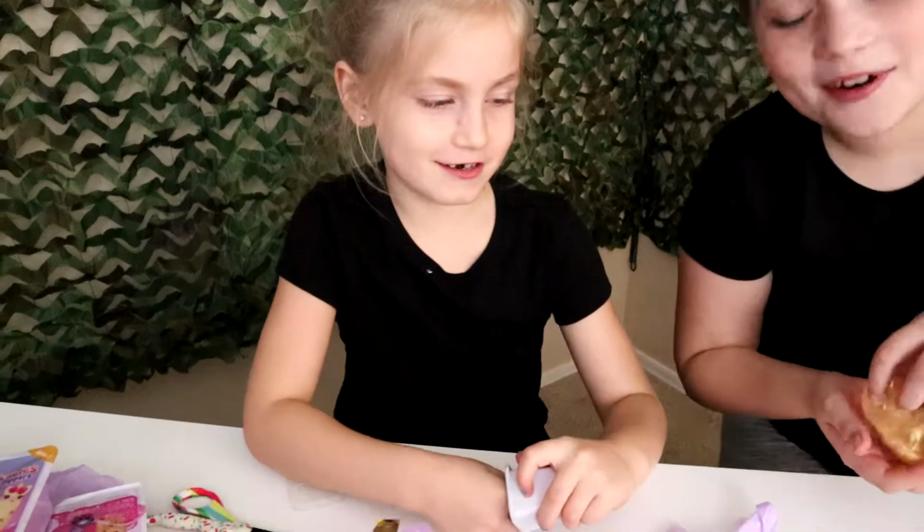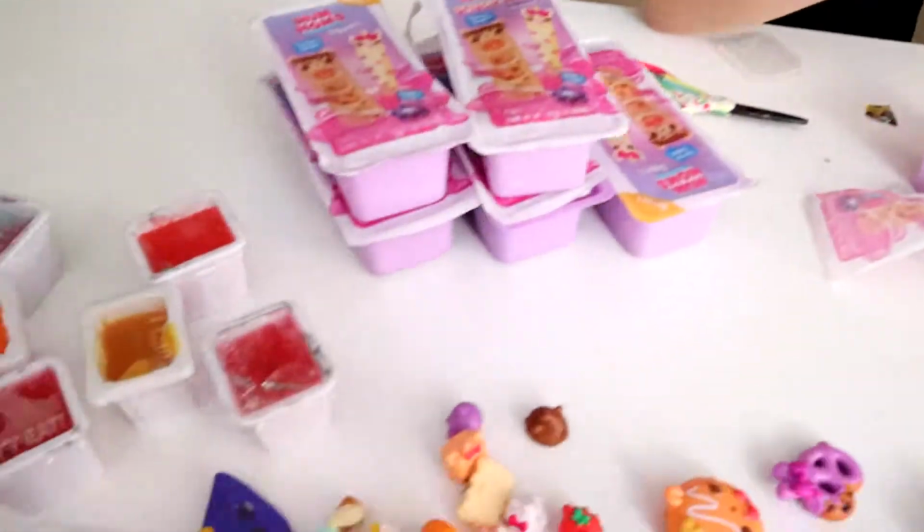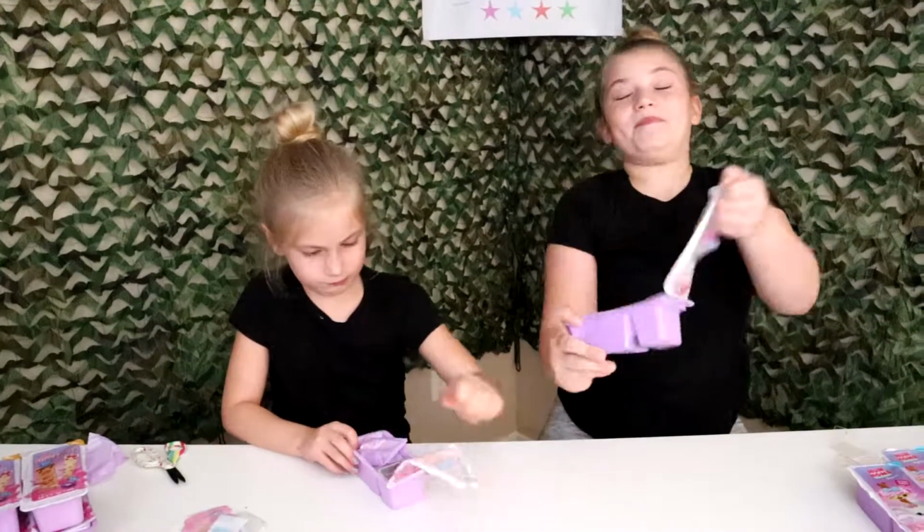She's been getting orange, like her heart. Lisa loves orange, so all the slimes that she's gotten have been orange. If you look over at her pile, it's just orange and yellow. Look at it, it's almost all orange.